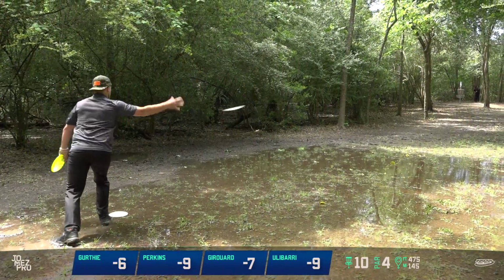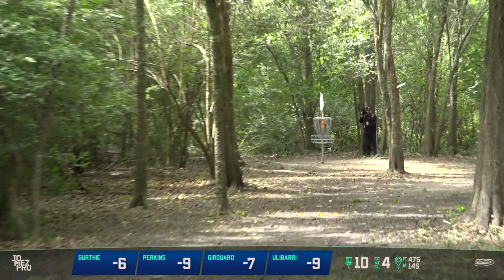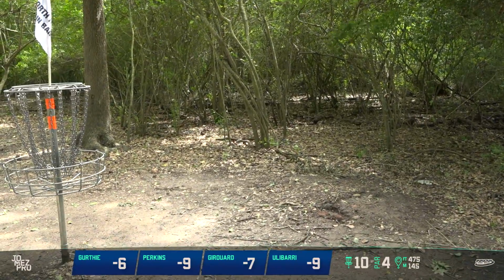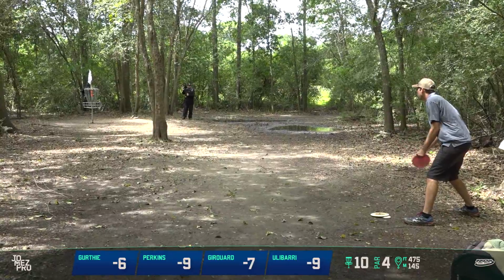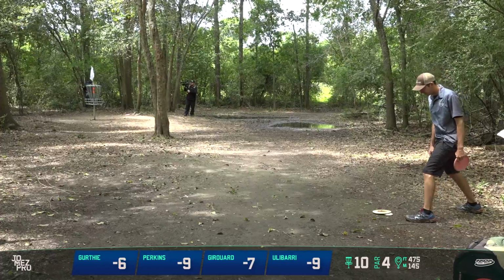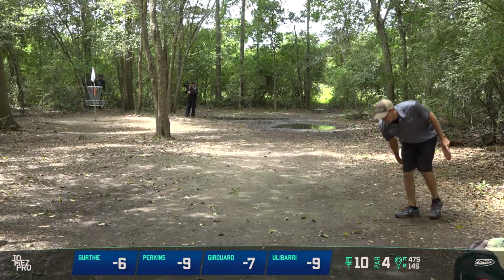Now he's in the puddle. And, pretty good shot from there. I mean, that's standard. He should be able to get up and down from there. Yeah, routine up shot. Wind must be picking up. You can see the flutter. Yeah, it was pretty breezy.